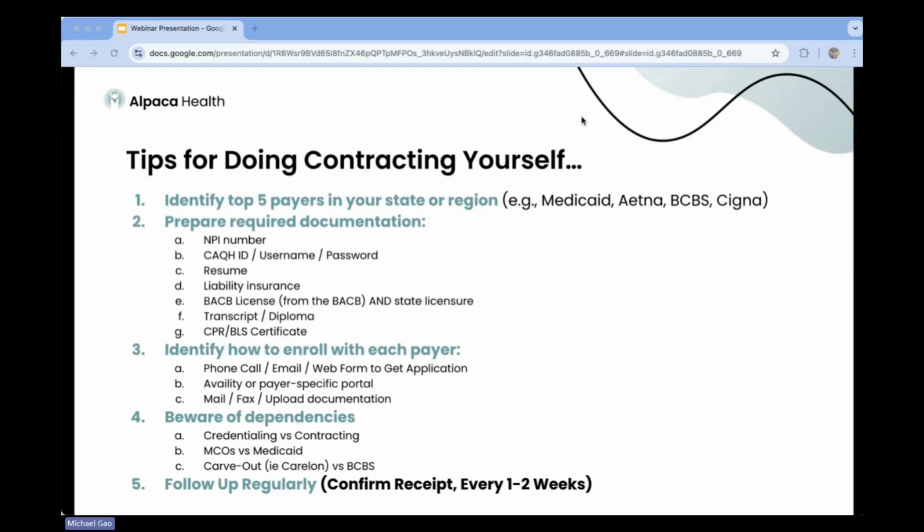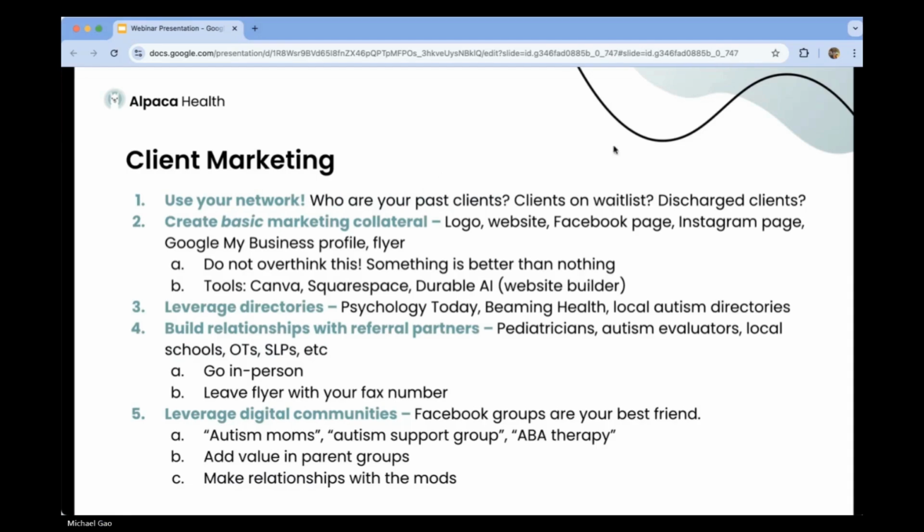This is what Carelon is to Blue Cross Blue Shield and Anthem in many states, where if you go through Blue Cross Blue Shield, they're going to punt your application to Carelon. Carelon will get back to you, and then you get sent back to Blue Cross Blue Shield to do the final enrollment and credentialing steps. Incredibly confusing, but hopefully this gives you at least a starting point to get started with some contracting and credentialing.